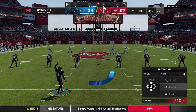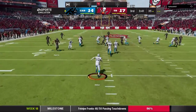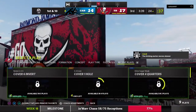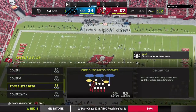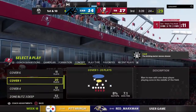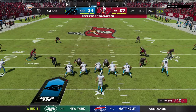Morstead out now following the touchdown to kick. Fielded just outside the goal line. And he brings us out past the 20 to the 24. The Panthers out there and ready to begin their next drive.